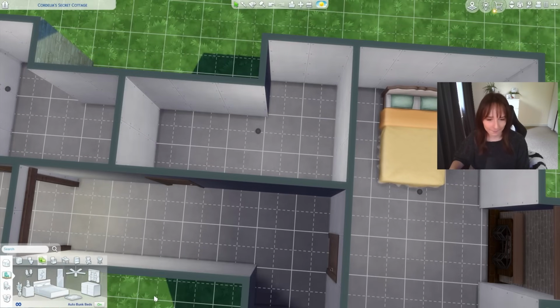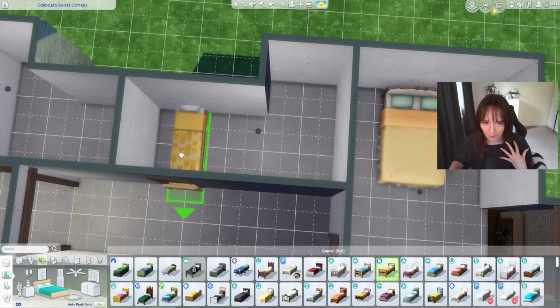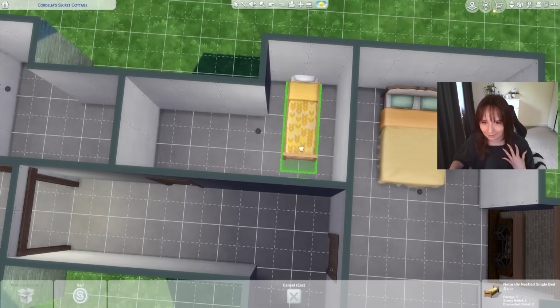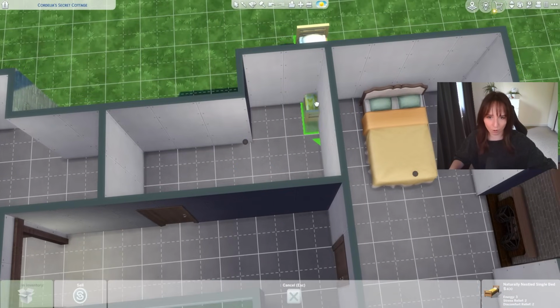And I remember I used to move my bed around all the time because it never felt right. It never felt normal. My bed used to be like this, and I moved it over here. And then I remember one day I moved it like this. And obviously in The Sims that wouldn't really work, but I remember there used to be a window on that wall. I don't know.